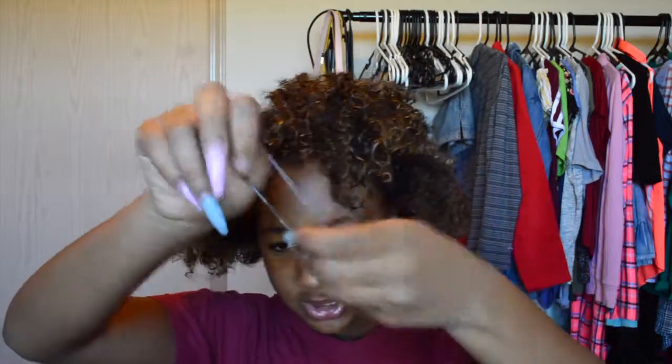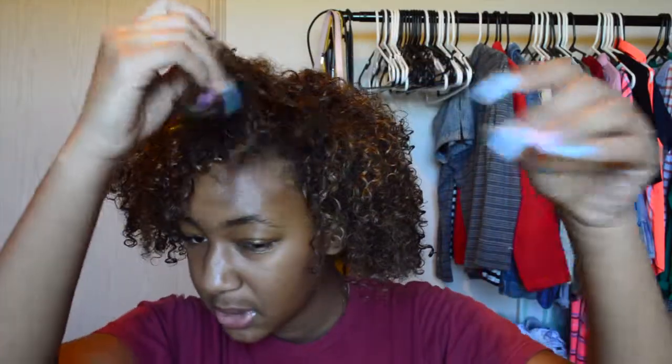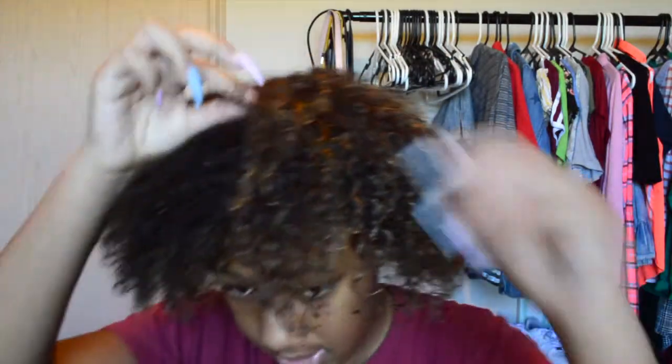So this is the makeup look. I'm gonna take my hair down and just play with it a little bit. I haven't washed my hair in 2 days, but that's okay because I'm not supposed to wash my hair for at least a week. But it looks pretty good, actually.